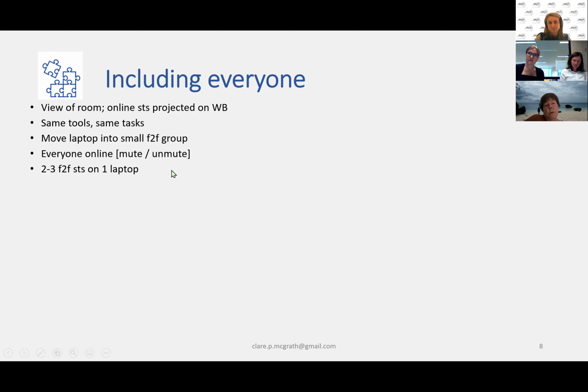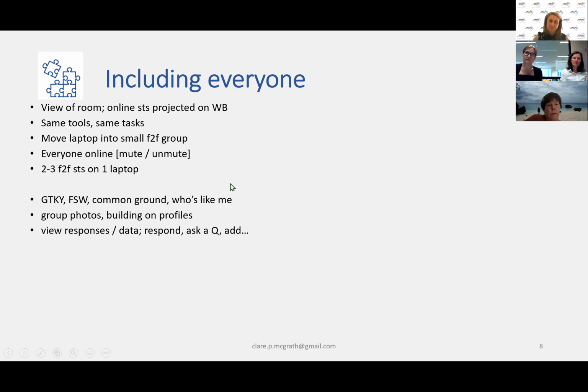A couple of students on one laptop in the face-to-face class to reduce the amount of time where there's too many people talking over each other or with feedback. One of the other problems that helps solve is that online people find it hard to know when it's their turn. So having several face-to-face students on one laptop means that they're more likely to be aware of each other talking, and not all talking at once, and then the online students have got a bit of a chance.